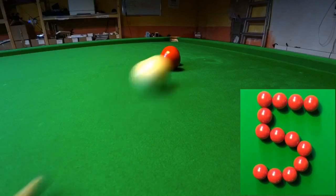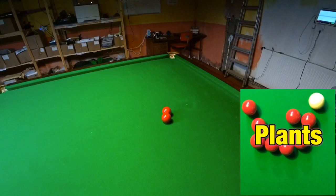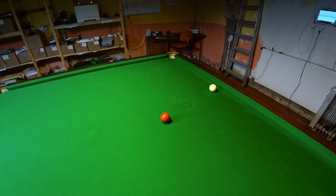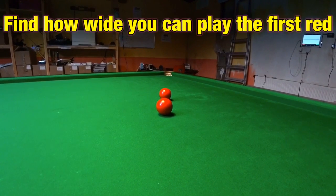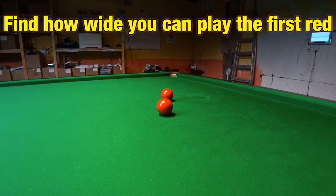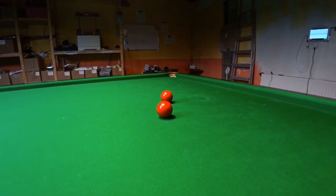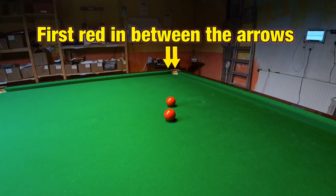Plants are another shot that often good snooker players fail to spot, and that can really harm your game because when they're set to the pocket like this, you can almost guarantee you pot the ball. When they're spaced apart like this, it's a little bit harder. I find the best way to line up a plant like this is to see how far left and right I can aim the first red on the cushion and still pot the second red.